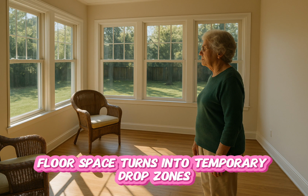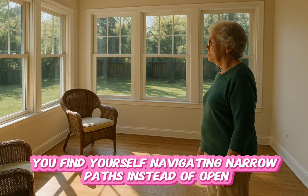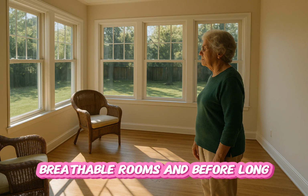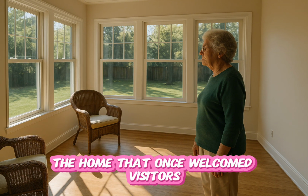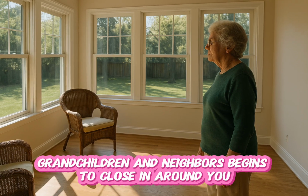Floor space turns into temporary drop zones. You find yourself navigating narrow paths instead of open, breathable rooms. And before long, the home that once welcomed visitors, grandchildren, and neighbors begins to close in around you.